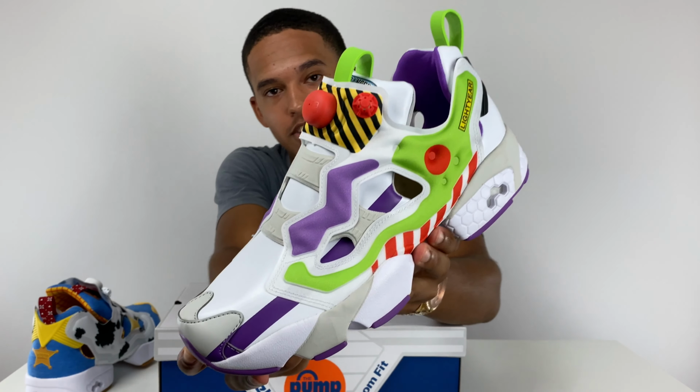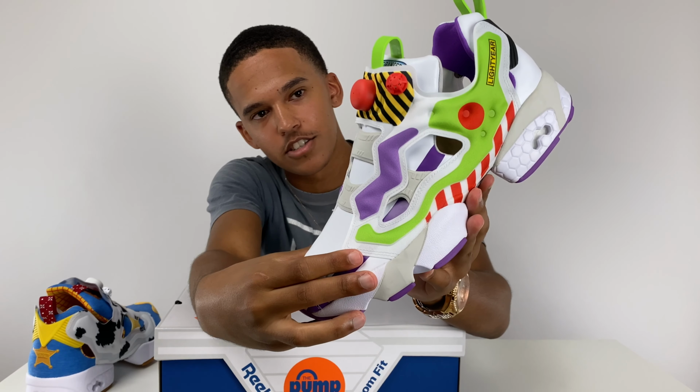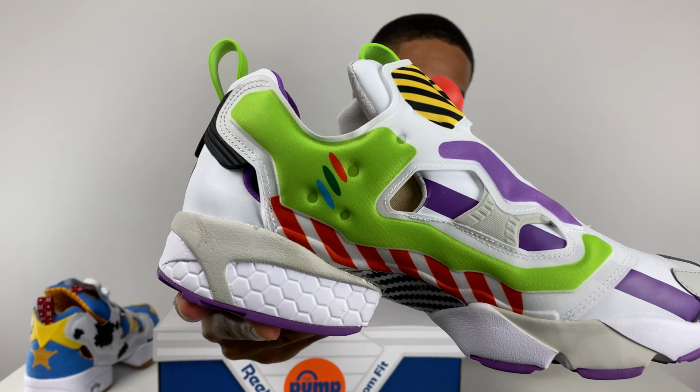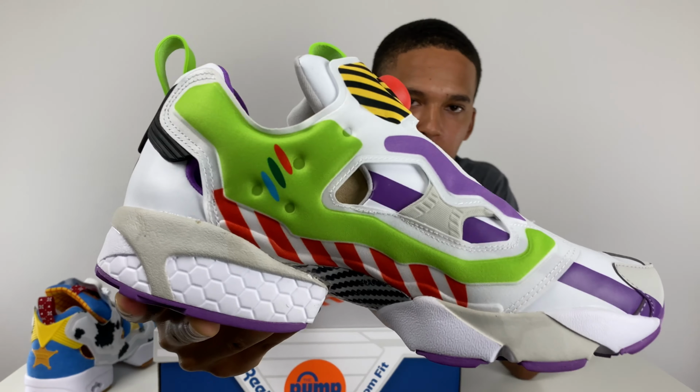So the left shoe is Buzz Lightyear themed. It's completely like decked out in his Space Ranger suit. Has hazard stripes and hazard signage. It has the 3 buttons on this side, on the inside of the shoe. The red, green, and blue buttons, I believe. Yep, red, green, and blue buttons.